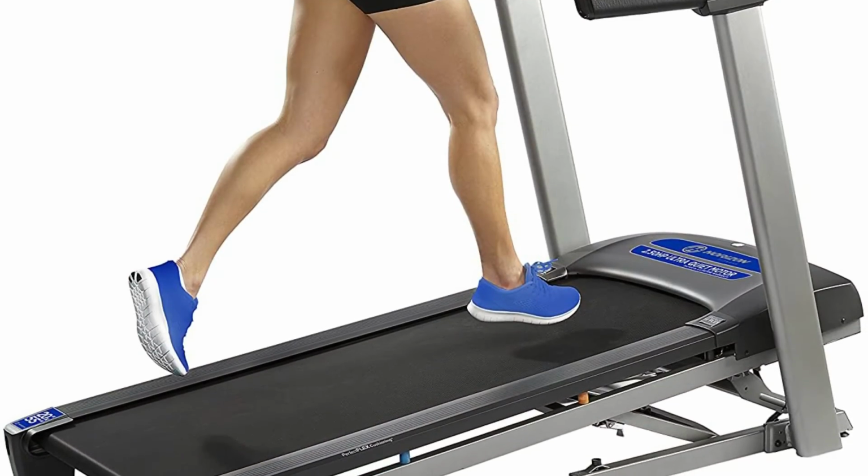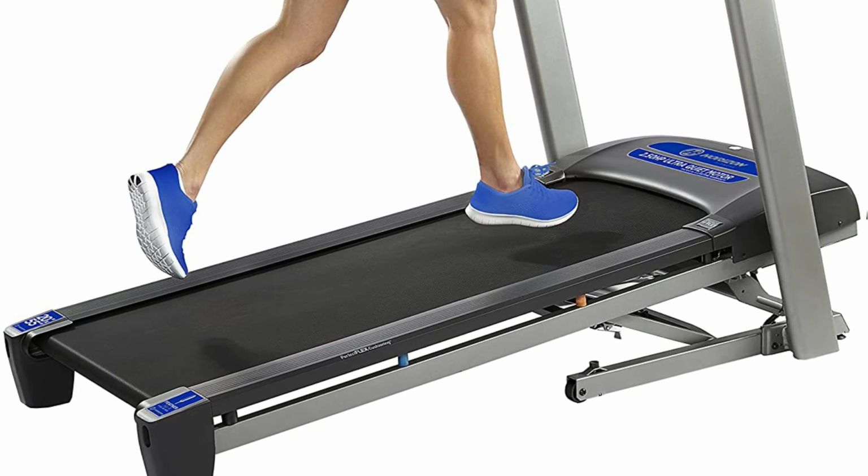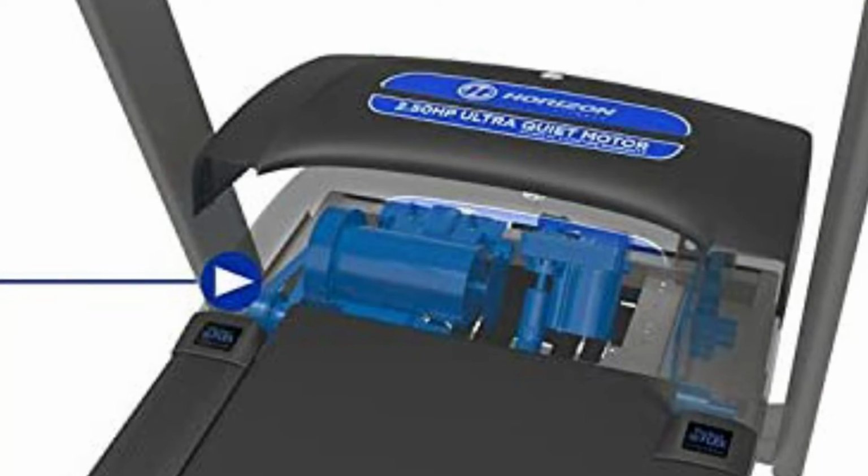While there are cheaper treadmills available, the Horizon Fitness T101 offers the best value for money. It's a little treadmill, measuring only 20 by 55 inches, but it has all of the necessary features that most people will want. It has a 2.25 CHP motor and can reach speeds of up to 10 miles per hour with an incline of up to 10%.